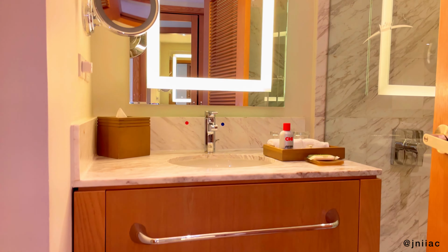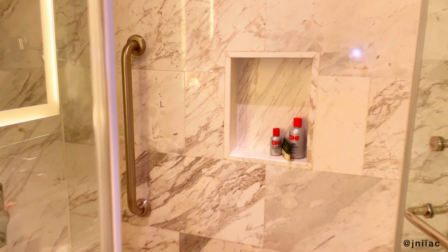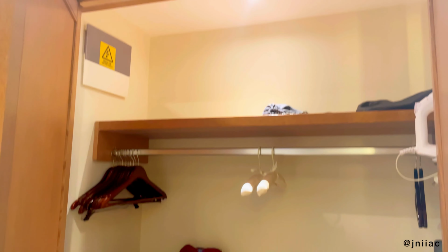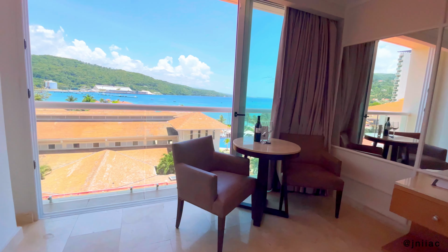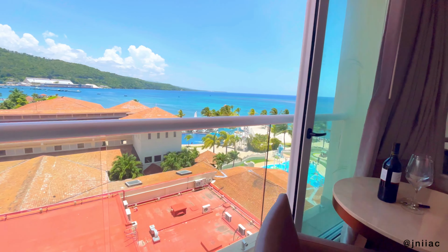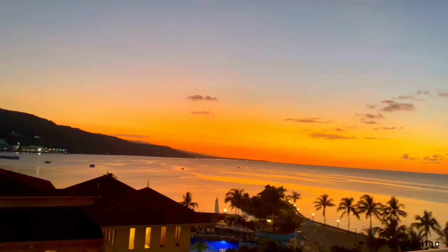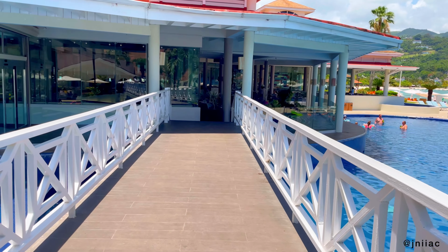As you can see, the ensuite bathroom is designed beautifully and features Chi toiletries. The closet was definitely small, but included essentials like an iron, safe, and blow dryer. I should also point out that there is no balcony, even though this is an ocean view suite, which was very disappointing. But as you can see, the views are absolutely gorgeous. I mean, look at the sunset. Wow. From here, we're able to see the ocean, pool, and resort views.